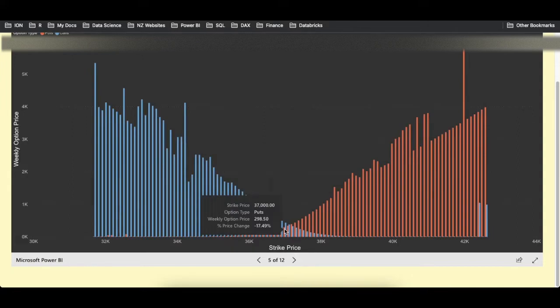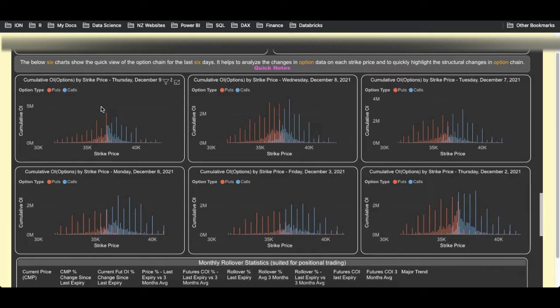So this roughly 1,000 to 1,200 points range gives us an immediate level for the Bank Nifty for the next week. So now we have understood the Bank Nifty levels for the next week.